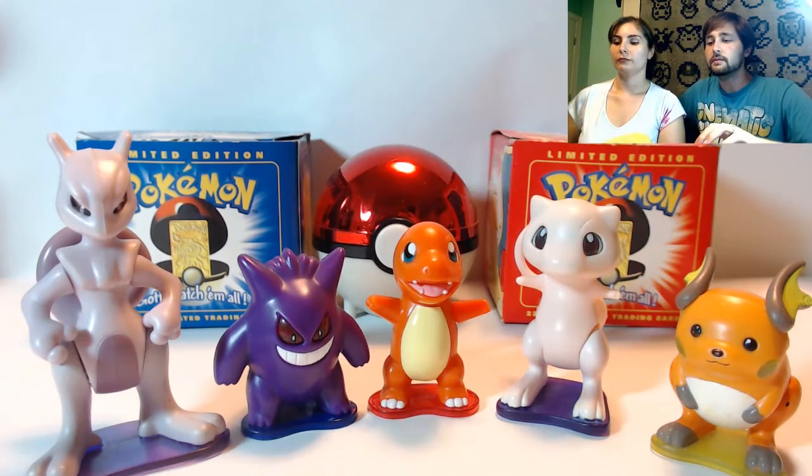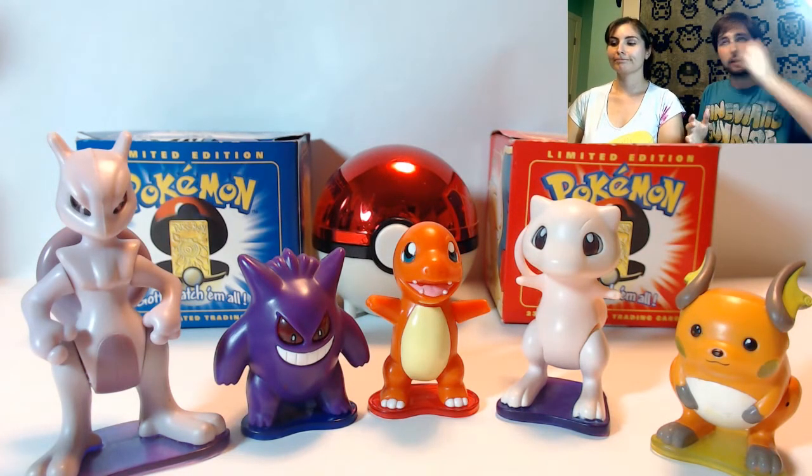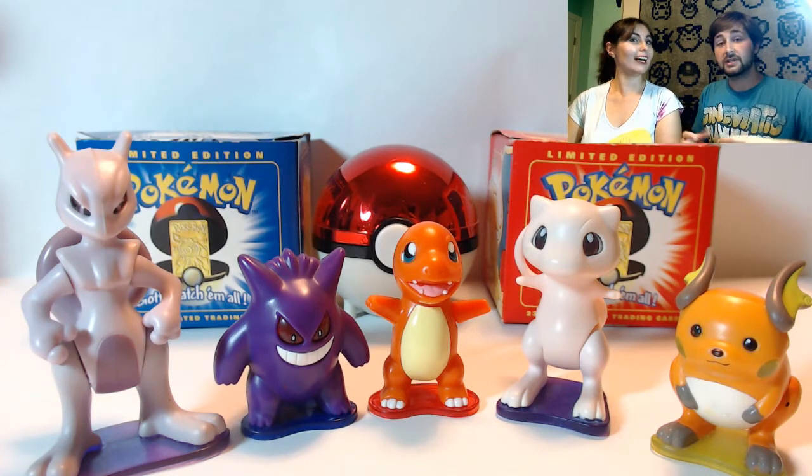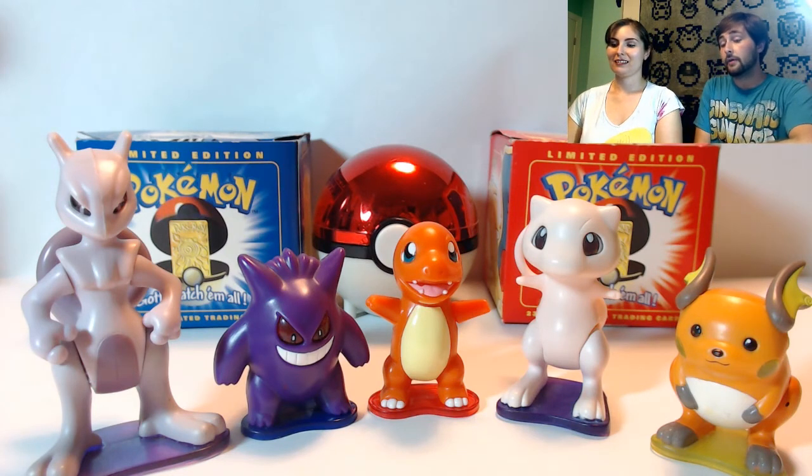They would probably just come in, like, I remember the bags that they came in. They were like an opaque bag. I have some of the bags, we'll see some of them. But these guys must have just been loose in there and not had a Pokeball around them, because the others did.